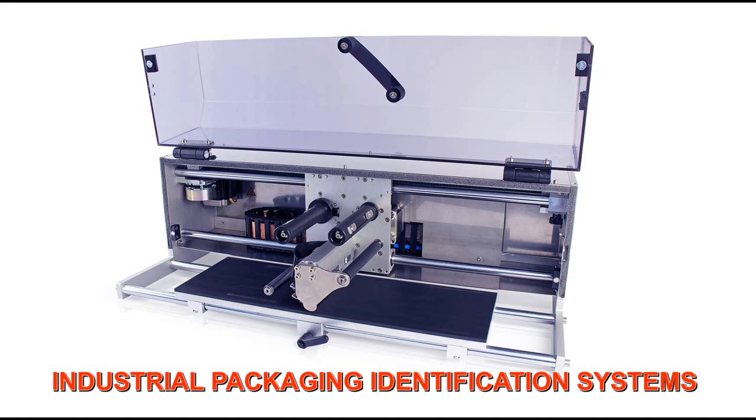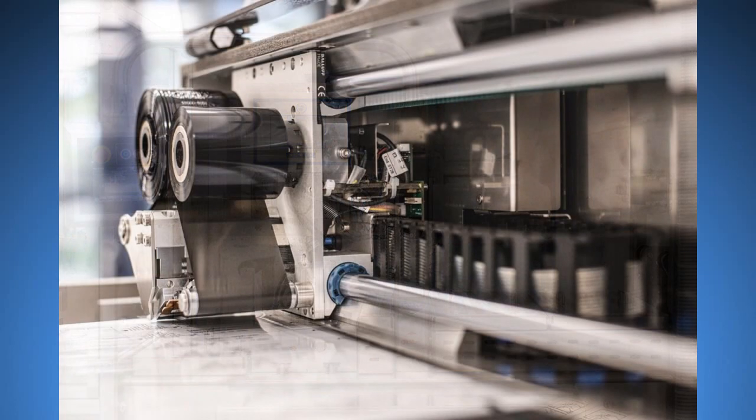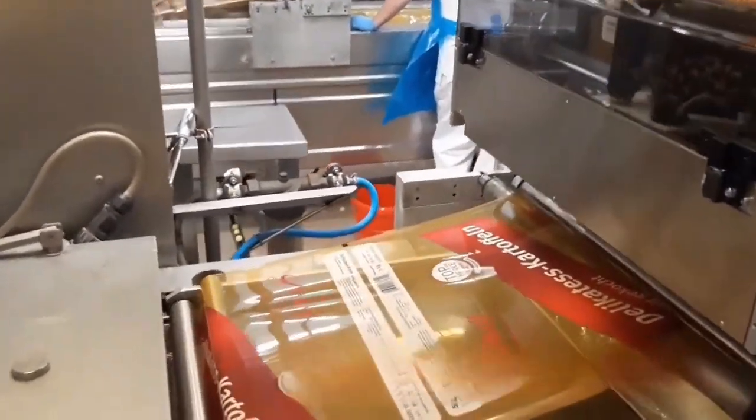Industrial packaging identification systems. Made for your packaging machine. This printer uses thermal transfer film, which is transferred to your product.